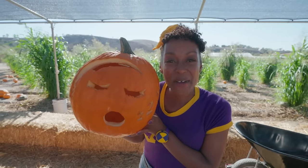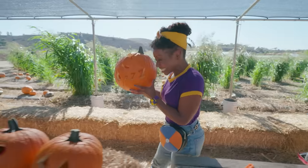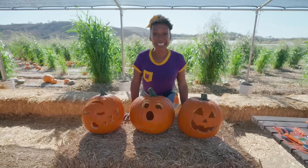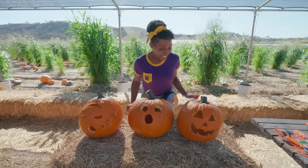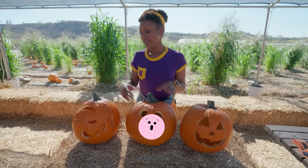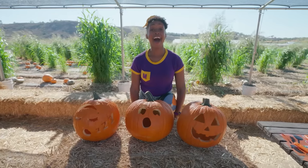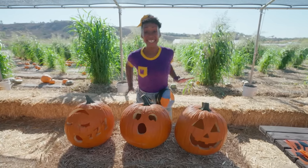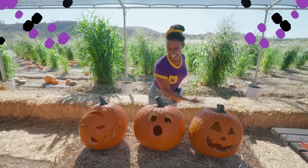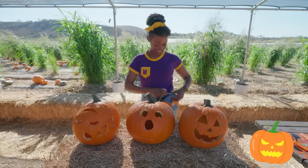Our sleepy pumpkin is all carved and ready to join the other pumpkins. Check it out! These pumpkins look so spooky! We have a happy pumpkin, a surprise pumpkin, and a very sleepy pumpkin. We did it! We did it! We never ever quit it! We did it! But wait! We have one more finishing touch.